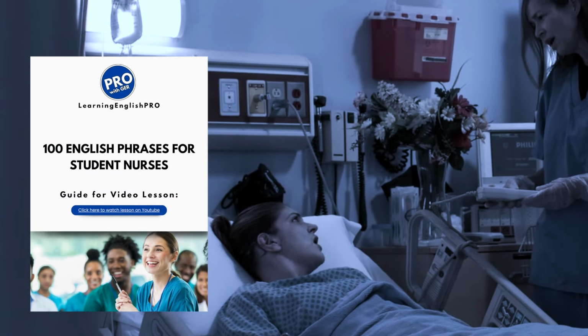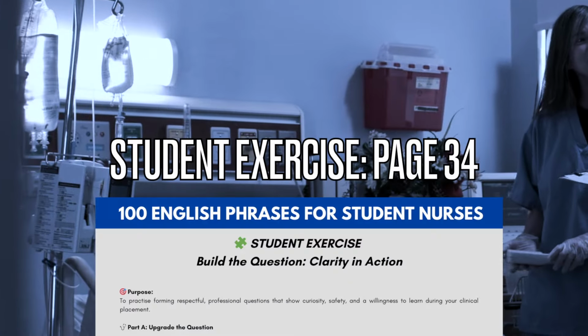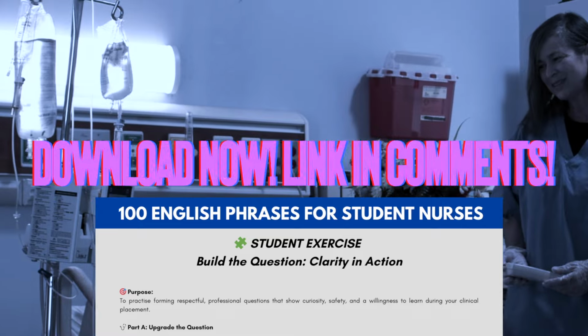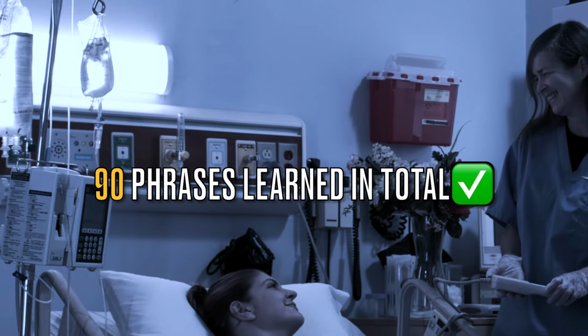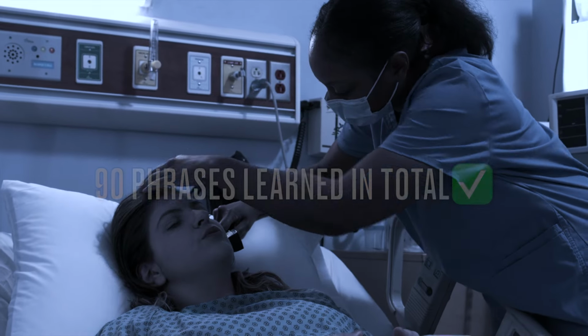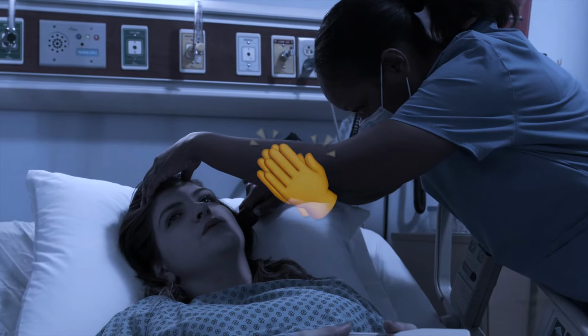On the downloadable PDF guide, the exercise for this section is on page 34, and it's all about upgrading the question: how you can transform your basic English into sounding more clinical and more professional. If you've gotten this far into the lesson, well done to you. You're showing a lot of dedication to being a fantastic English speaker in a medical setting.